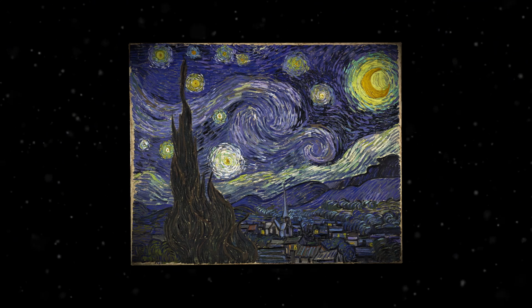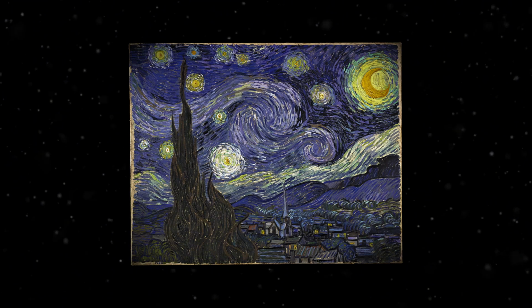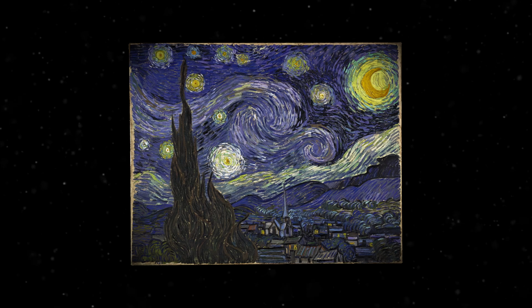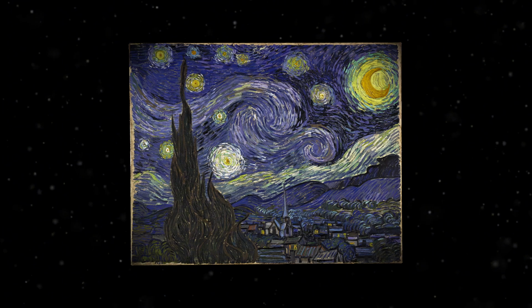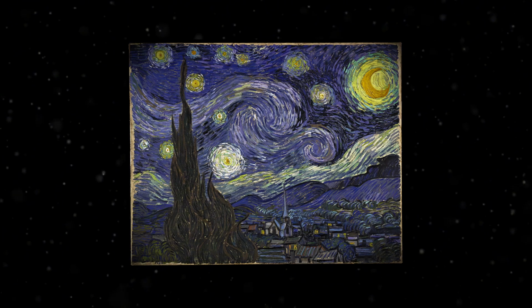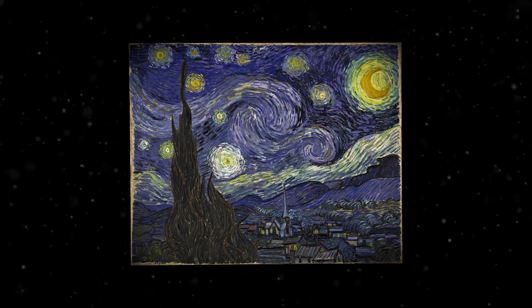White. Lead white. The traditional white of oil painting for centuries. Lead carbonate. Dense, opaque, slightly warm in tone, mixed with blues to create the pale tones, the highlights in the spirals, the crescents of light around the moon, the lighter areas where the eye needs relief from the darkness.